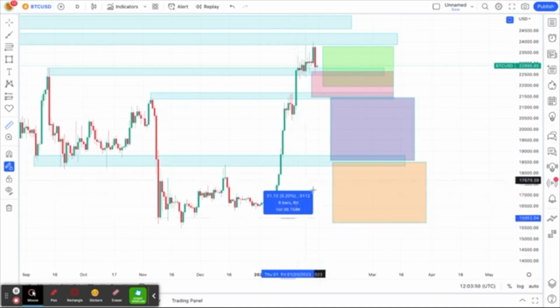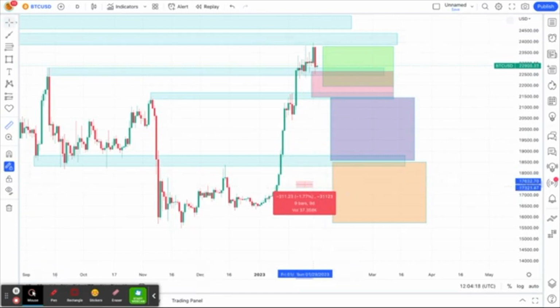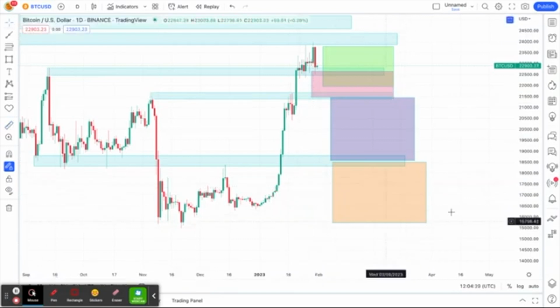And then if we would have went to the pink, we would have probably been in there for about 3 days, 3 to 5 days, because it did come back down a little bit. And then that green, we're still kind of trying to figure out how long we would have been in there. But the thing is that whole time you're making profits. As long as you're holding and it goes to the top, and you take your profit there, you're going to make profit.